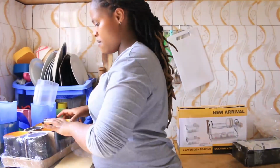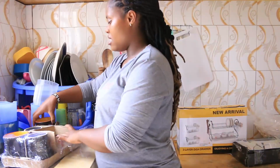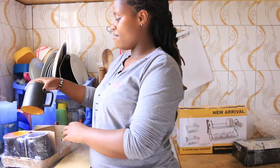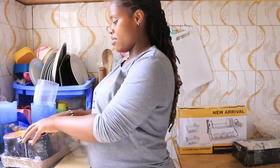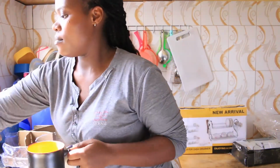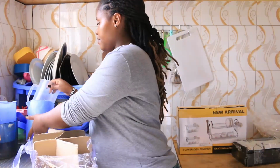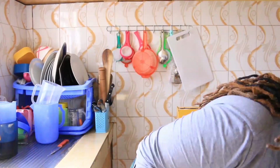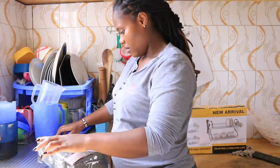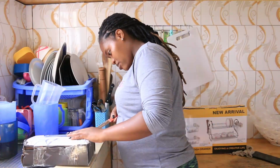Of course I'm gonna wash them, so I'm gonna put them here in the sink so that when I finish showing you guys. Oh my god, I love them. I have to wash them. Let me open so that you can see what is inside. I literally haven't opened them, guys. I wanted to do this with you guys.